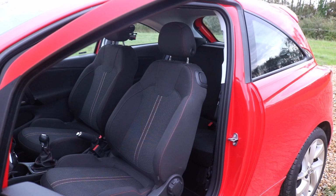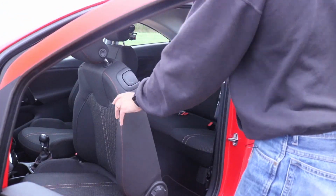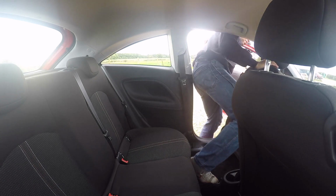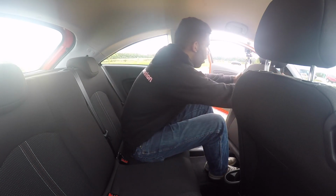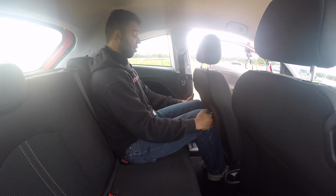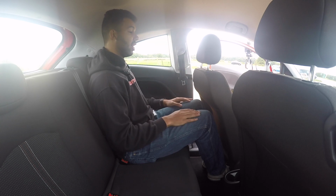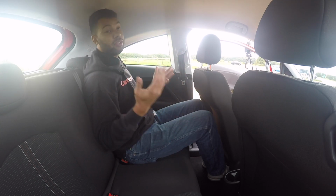Now cars like this are made to be practical, so how easy is it to get in and out? Let's find out. So, seat forward like so, step in. Oh, right. Let's pop the seat back. So, the legroom is pretty decent. I've got a fair amount of room behind this passenger seat, which has been adjusted halfway forward. Headroom is pretty good as well for my 6'2" frame.